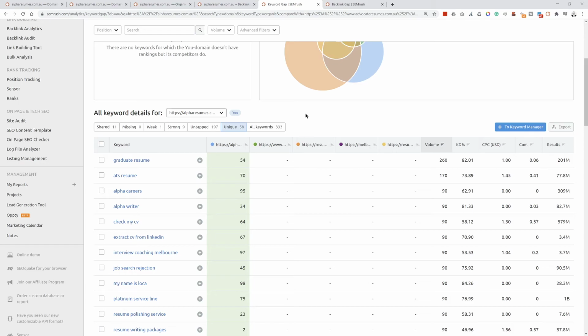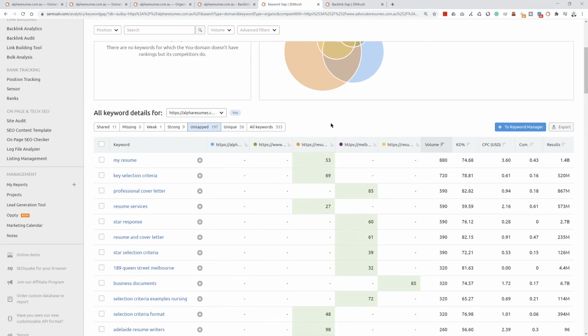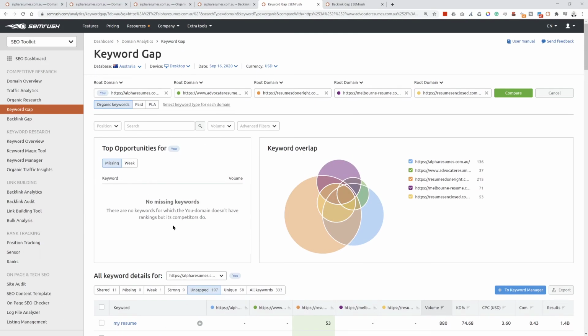I think like any site, you could do with some more links. You need to find ways to go and get links, and hopefully that will propel you even further. There's certainly plenty of keywords that you could go and have a look at, trying to produce some more content for, and I would be looking also to use the keyword magic tool to go and find other keywords which may be relevant, and producing blog posts, especially on questions that people want to have answered. That would be my thought.